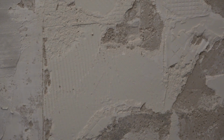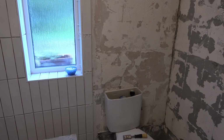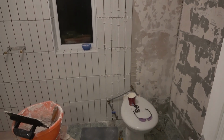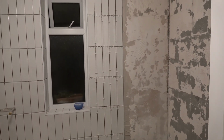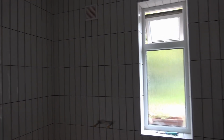I'll turn the camera off for that because it'll be, as you can imagine, a very dusty job. Only this bit to go. Okay, that's it there now. Everything is done. We've removed all the excess from between the tiles.